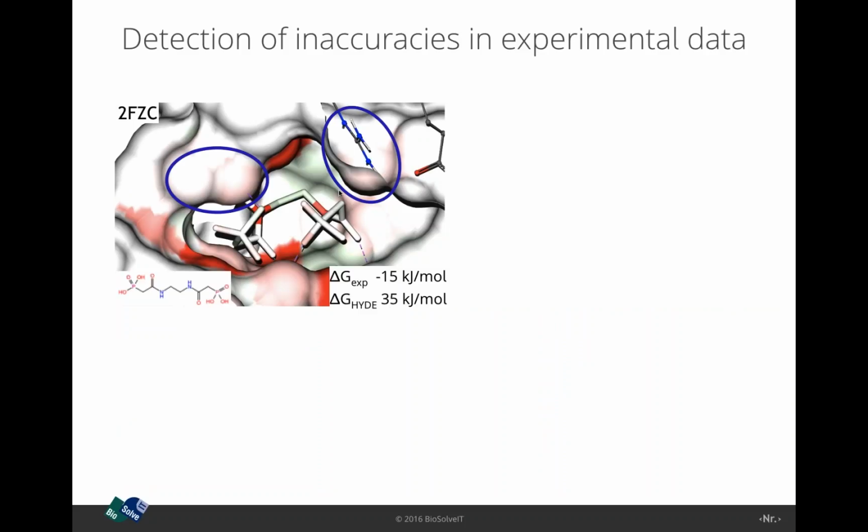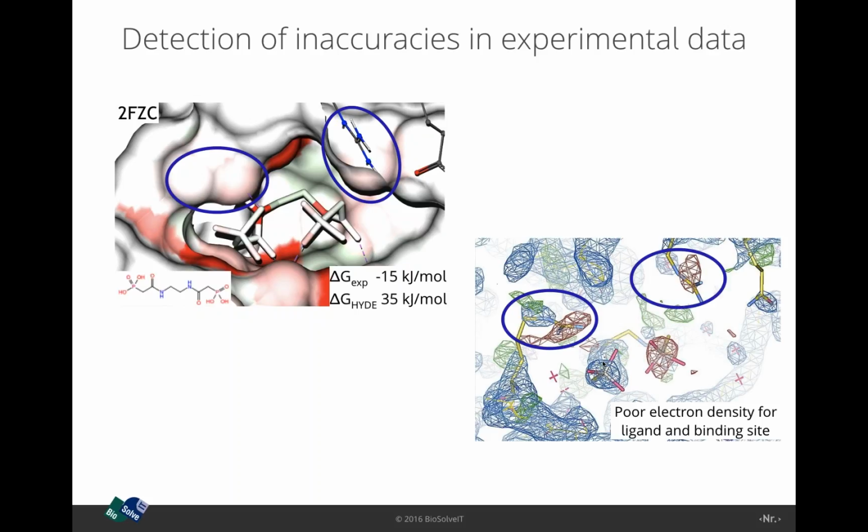For example, here, the 2F-ZC complex, the experimental binding affinity is -15, but the calculated one is even positive. So we might come to the conclusion that the affinity calculation is not working. However, if we look at the electron density, we see that it's pretty poor for the ligand as well as for the binding site. This is really responsible for messing up the affinity calculation. We see this in the coloring, which is visually communicated by the tool. It colors the spots on the protein surface where there are penalties in red. There's a lot of red going on here, and likewise on the ligand, so you don't even need to look at the values.